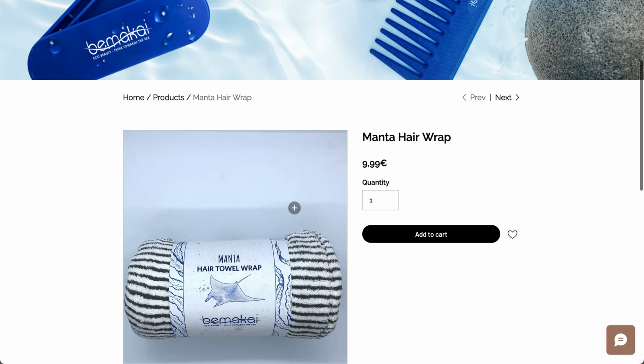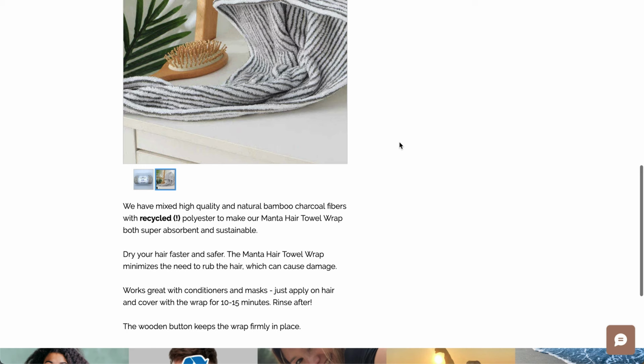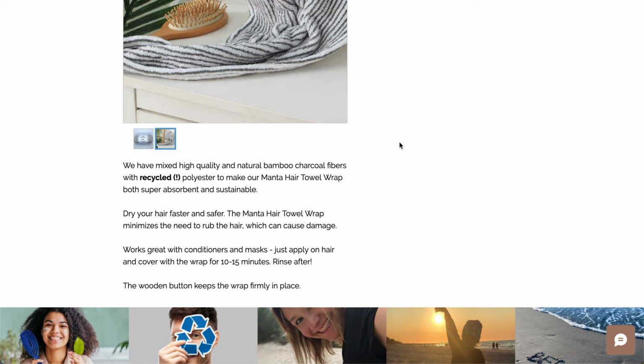So this is what it looks like rolled up, and then this is what it looks like. In this one, it looks a little bit more like a fuzzy terry cloth, but again, it's hard to tell. "We have mixed high quality and natural bamboo charcoal fibers with recycled polyester to make our manta hair towel wrap super absorbent and sustainable." I'm also confused because it's written with euros, but then here fibers is spelled in the American spelling and not the European spelling. So I'm very confused about this brand.